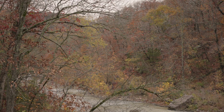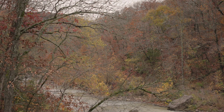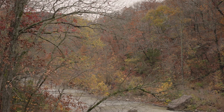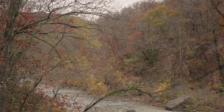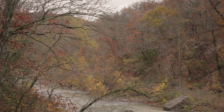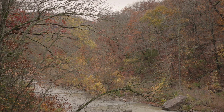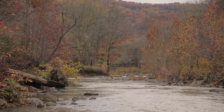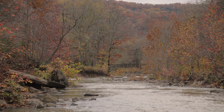Devil's Den State Park in Arkansas is a beautiful place. Nestled in the Ozark Mountains, it offers a unique blend of natural beauty and recreational opportunities. The park spans over 2,500 acres, providing a vast playground for nature enthusiasts and adventure seekers alike. Towering trees and clear streams make it a wonderful place to enjoy nature.